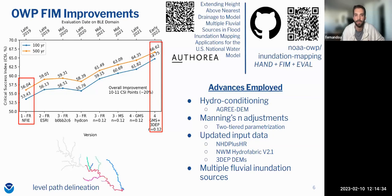Some of these advancements and some of the implementation details of what we do are available in this paper. It is under review; you can see here on arXiv. And all of our code is publicly available. The way that you compute HAND, the way that you produce FIM from the HAND, and also the way we evaluate that FIM is also publicly available. So if you hit next.